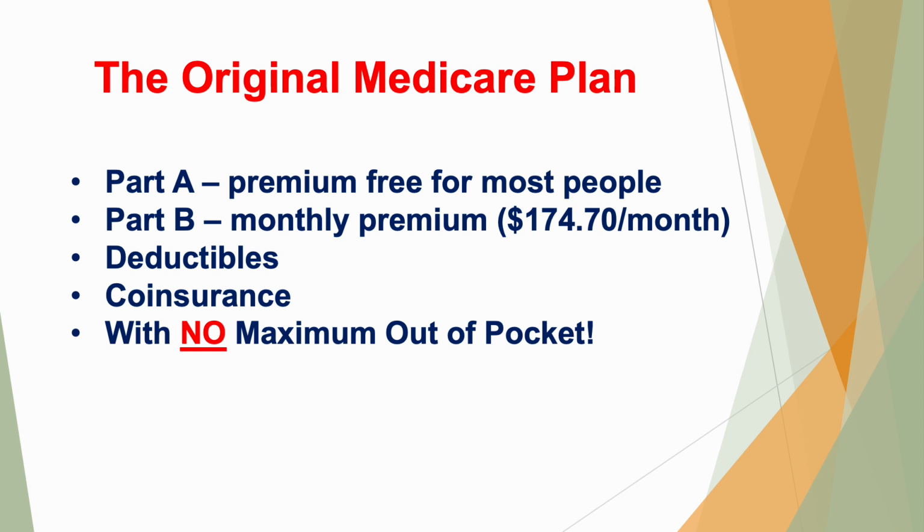Under the original Medicare plan, Part A is premium free for most people. If you have worked 10 years or 40 quarters, you've paid the Medicare tax, and your Part A would be premium free. Social Security normally sends out a statement each year, or you can find it at ssa.gov or by calling Social Security if you're concerned about how many quarters you might have and whether or not you will have premium free Part A. Part B has a monthly premium associated with it.